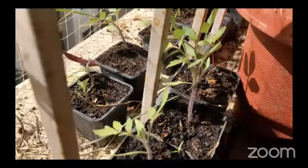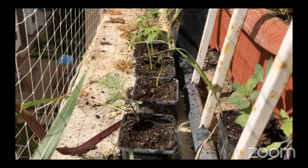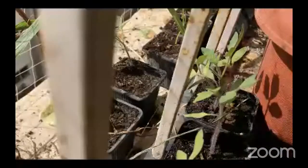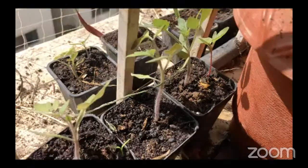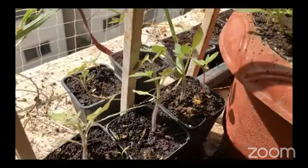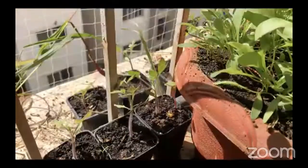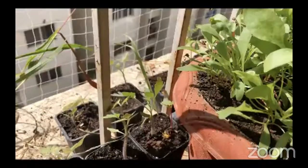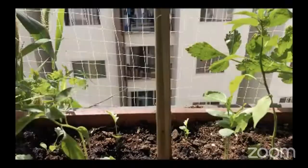You can see some drumstick plants growing and some exotic tomato plants that I'm trying to grow. So I'm planning to grow tomatoes in the coming days, and hence you'll see a lot of tomatoes in my garden. And of course, brinjals is the second one I'm planning to grow.